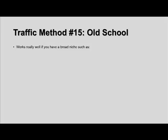Traffic method number 15, old school method. It works really well if you have a broad niche. These niches could be like weight loss, fitness, we talked about them previously, work from home, home business, improving yourself, relationships, money saving, resumes, like getting your job out there. This method, the old school methods, will work really well for a broader niche, only because it's really more focused.